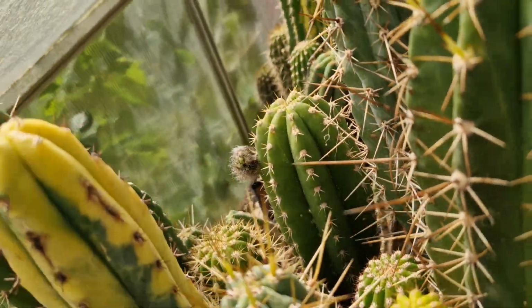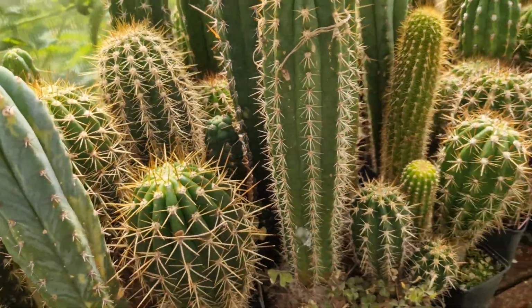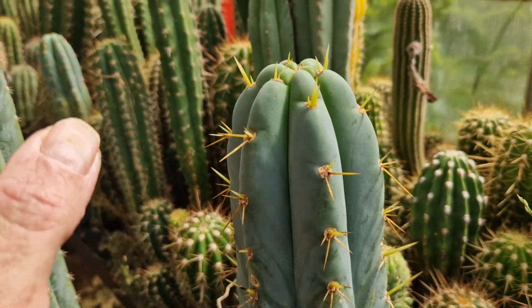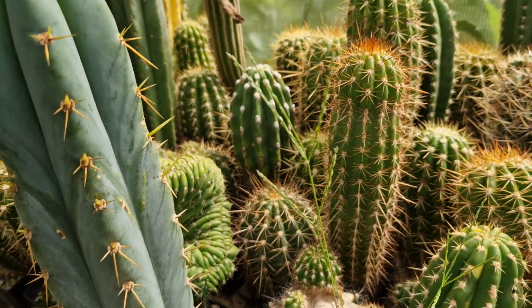Over here, there's a TPM flower. I want to move that one out in the next days, as soon as it's a little bit bigger. I want to do a video with it. This is the first flower from TPM crossed with Zelly. That is an interesting cross where I want to see what comes from it.